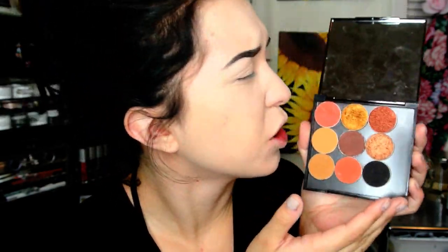I am going to go fill in my brows really quick. Boom, there we go. We have brows. Now let's move on to eyes. Check out this freaking color scheme. Yes! If this doesn't scream fall, I don't know what does.